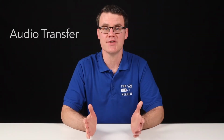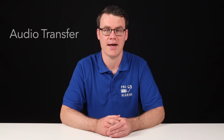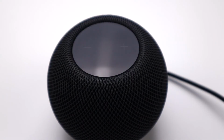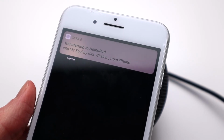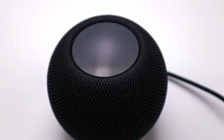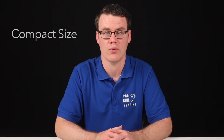You can also stream audio from an Apple device using AirPlay over your home Wi-Fi network to any HomePod mini. You can easily send your music or phone call from your iPhone to your HomePod mini and back. Just bring your iPhone close to the HomePod mini and it will transfer over Wi-Fi. Do that again and the audio will transfer back to your iPhone. The HomePod mini is the perfect size for a desk or nightstand. It can easily sit on a bookshelf and be out of the way, but it's always accessible with your voice using the Hey Siri command.